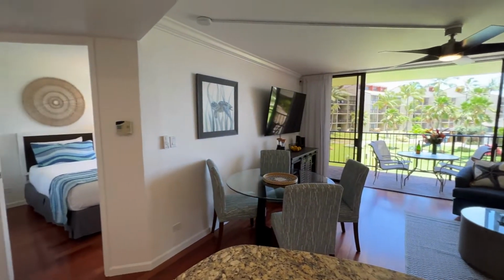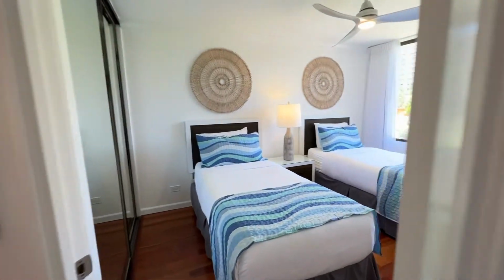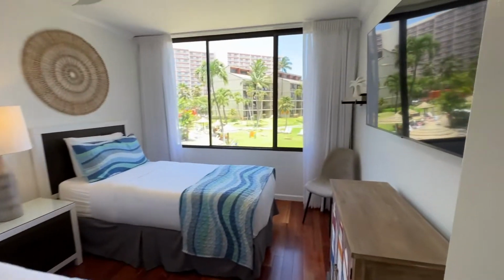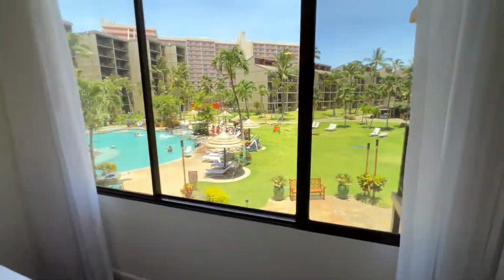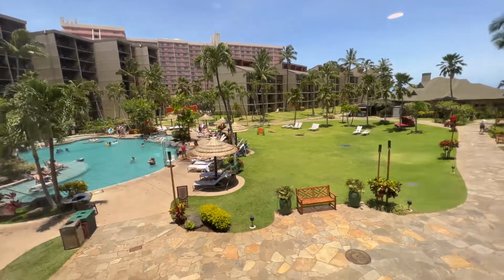Not closet, but cabinet. In the second bedroom, we've got twins. Closed storage on the left. Flat screen TV, brand new here. Nice views of the pool and the courtyard.